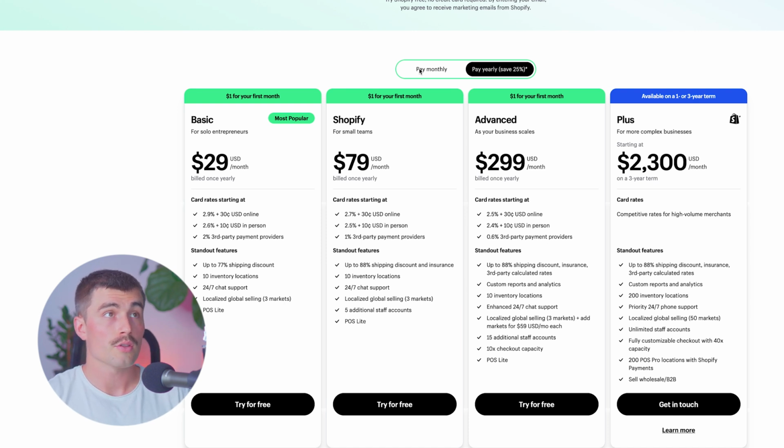You can also see you can either choose to pay monthly, or if you pay yearly, you're going to save 25%. So here's a look at the difference between the monthly and the annual pricing.